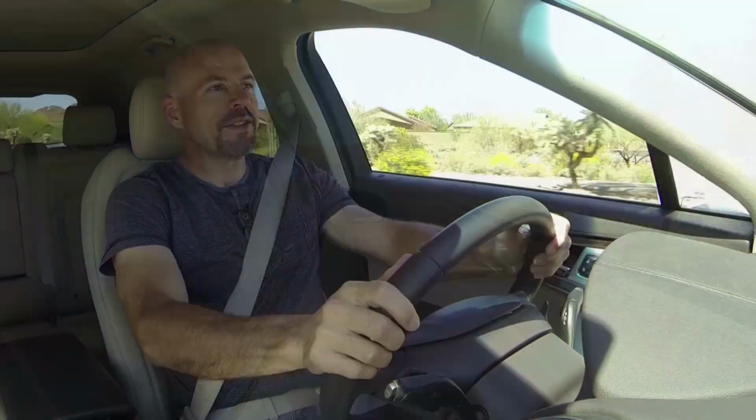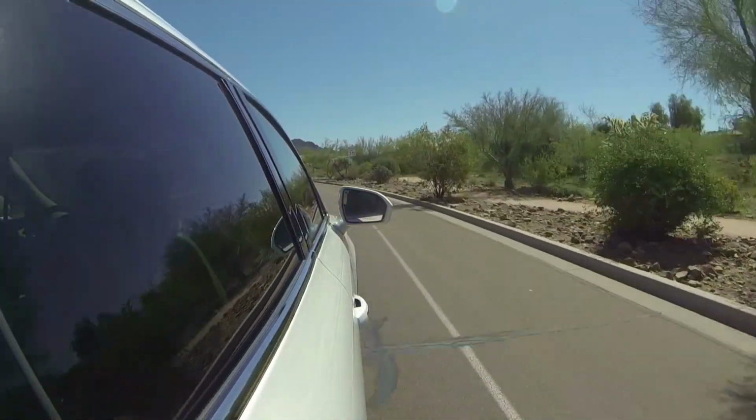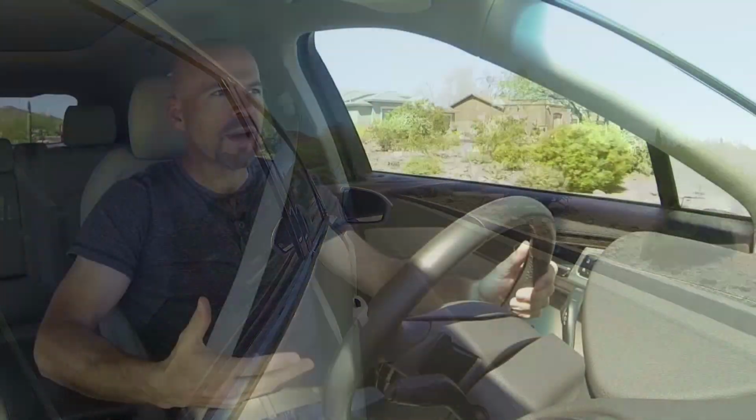Now I'm speeding. Let me slow down a little bit. So power's good. Power's very good with this engine, and turbo lag, not really an issue. The other thing I'm impressed with is this transmission actually does a very good job of delivering downshifts when you really put your foot in it. It doesn't delay, it doesn't hunt around, it just does it, and that's always a good thing.